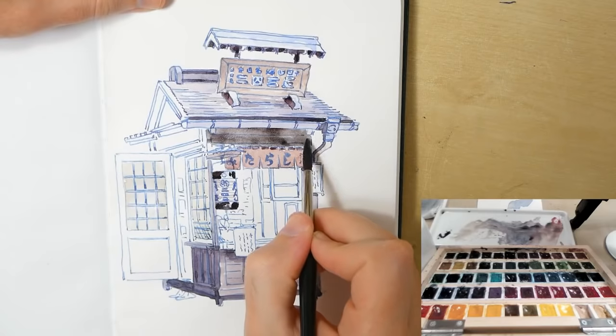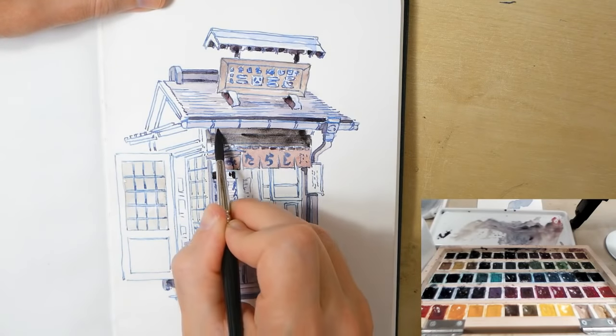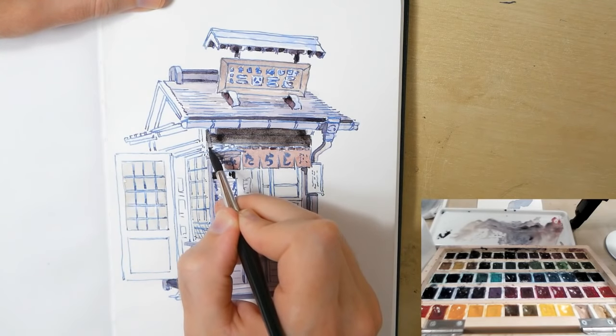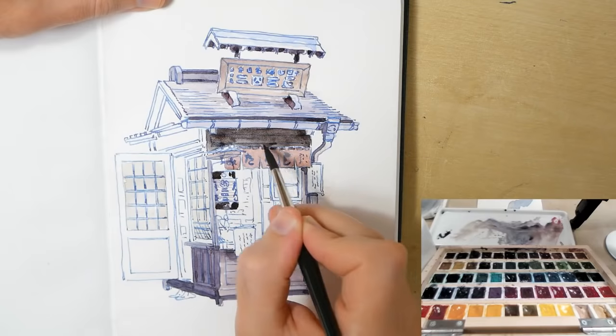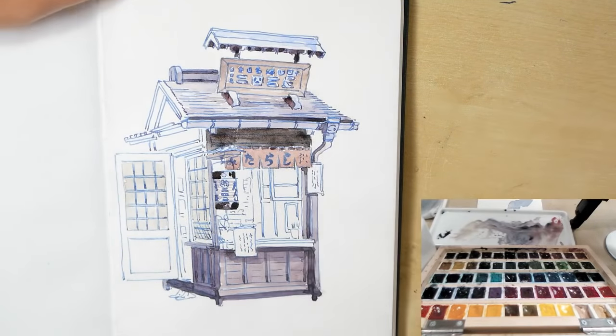Probably the biggest painting I did so far was actually in the Carolina animation. If you look at, I think, the second cut of the animation, there's a camera pan from a city to a cafe, and that was huge. That was probably the biggest watercolor painting I did so far.